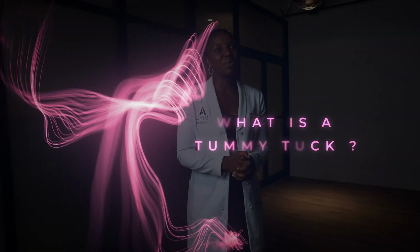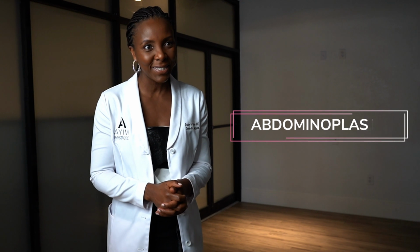A tummy tuck is when we take out excessive skin, and that's what everybody knows out there, but the formal terminology is abdominoplasty, removing excessive skin.